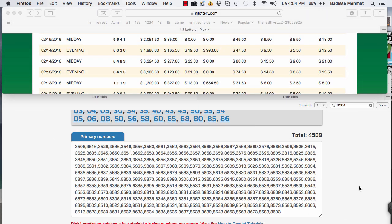To win $2,250, right? So 25 cents times 4,509 equals $1,127, minus your winnings of $2,250. That gives you about double. You win double. You win 100% of your money. About $1,122.